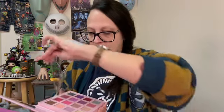And then let's see, the inside of this looked really nice. I think there's one pressed glitter in here. I don't think, maybe they're not. No, they're shimmers. So there's no glitter in this one. There's Sunlight, looked like a pressed glitter at first, and then Water Lily is the other one.